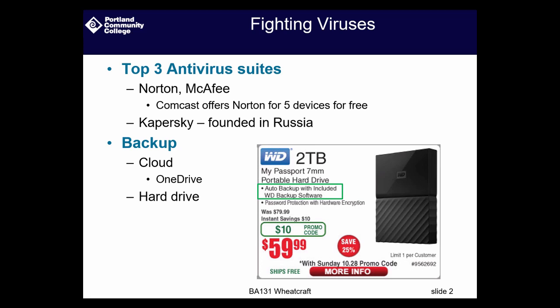Whether you choose to go with the cloud, most of the free cloud software that's out there has a limit as to how much data you can store there, so you're going to end up paying a monthly fee for what you get. I believe my account is 500 terabytes is what I have set up on mine. So a hard drive can be a little more affordable possibly, but does take some manual effort on your part.